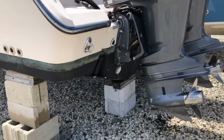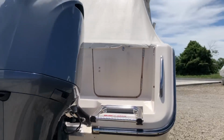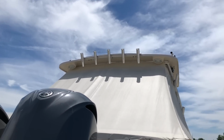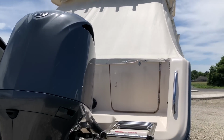Boat does have underwater lights, boarding ladder, rocket launcher across the back of the hard top, rod holders on the side. Let's go inside, take some covers off, and take a look.